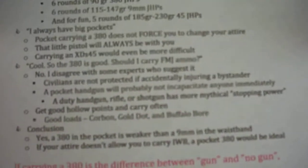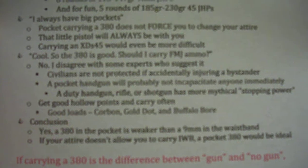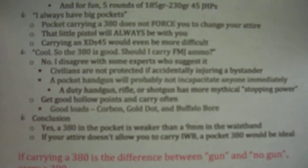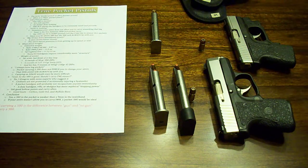I say no. I disagree with some experts that suggested civilians are not protected if they accidentally injure a bystander in a conflict. So law enforcement has some sort of backing in case they accidentally hurt somebody. They have a whole department behind them that would be willing to defend them. And I mean, I'm not in law enforcement. I would think they have some sort of insurance against that sort of thing to protect them. But we don't get that.